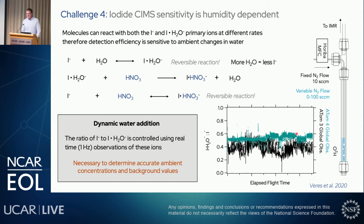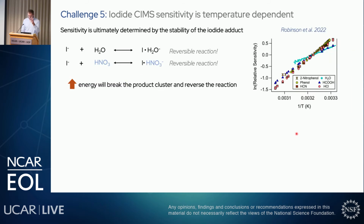It gives the instrument the stability so that the sensitivity isn't changing dynamically as you tour the globe and make measurements. So the last one I'll mention is that iodide SIMS chemistry is very temperature dependent. We really only recently identified this during a field project. It should have been something that was blatantly obvious to us.